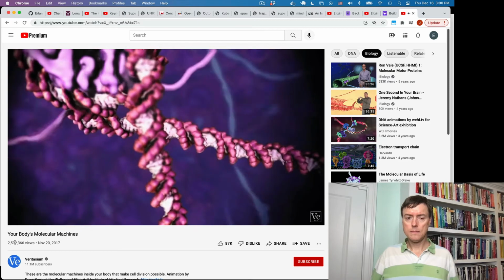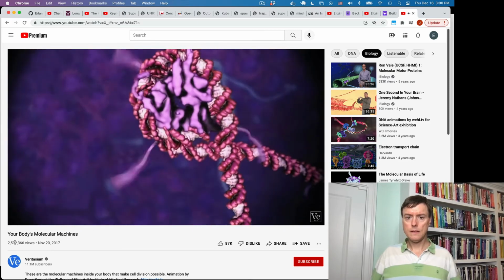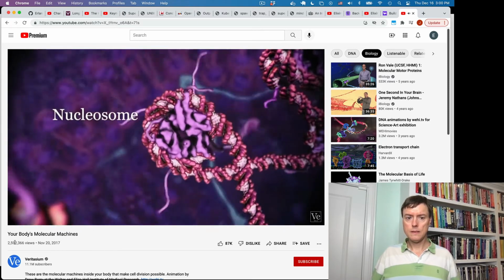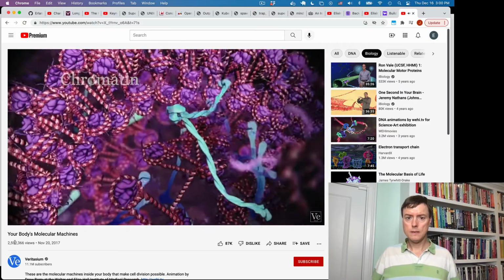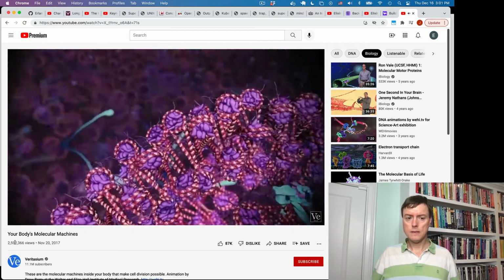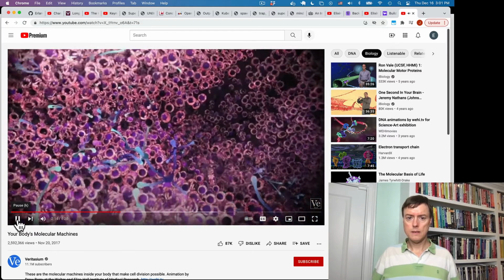So to prevent the DNA from becoming a tangled mess, it is wrapped around proteins called histones, forming a nucleosome. These nucleosomes are bundled together into a fiber known as chromatin, which is further looped and coiled to form a chromosome, one of the largest molecular structures in your body.